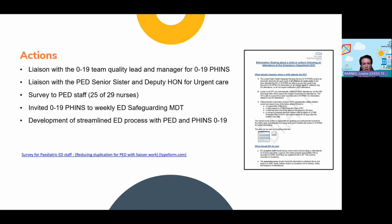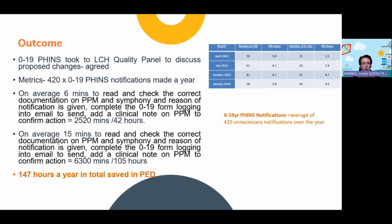And we also developed a streamlined process for them, explaining exactly what happens with the information that comes in and out, and how that gets generated by the business information department, and how that's shared automatically anyway, and then all the other bits. So the 0 to 19 team went to their quality panel to discuss our proposed changes, and they said, well, thanks for the offer of the extra information, but actually we don't want any of your information. You can stop doing it.